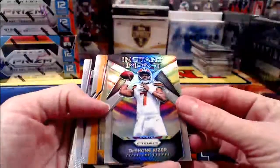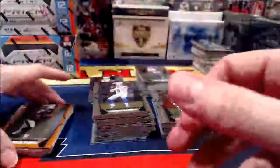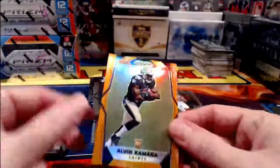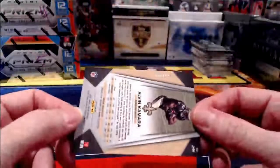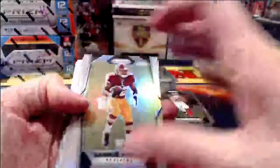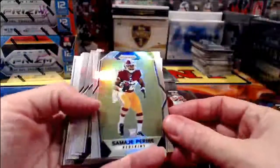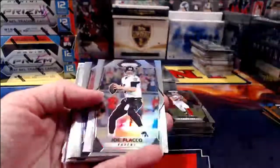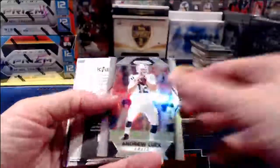Deshaun Kaiser, instant impact for the Browns. Well, come on off of there, Alvin. Alvin Kamara for the Saints to 275. How about Mark Ingram today, by the way? That was crazy good. Samaje Perine for the Redskins. Tywan Taylor, Joe Flacco, Andrew Luck.